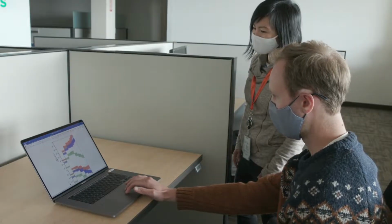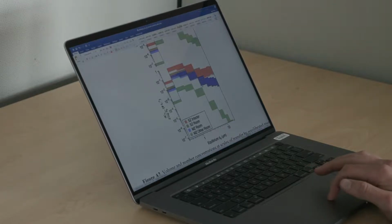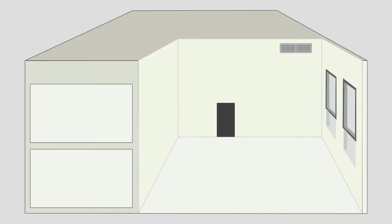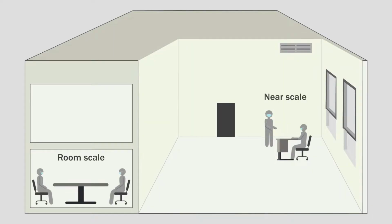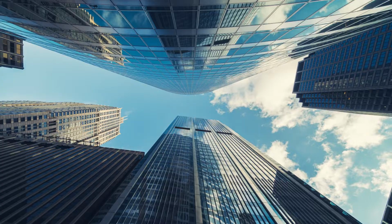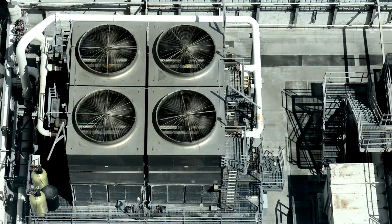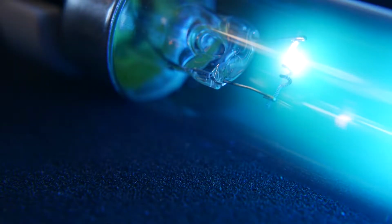Our engineers used a computer simulation model called CONTAM. Using this model, we're able to demonstrate how engineering controls are effective at the near scale, at the room scale, and the building scale. We reviewed data on the effectiveness of engineering controls, including ventilation with outdoor air, filtration, and disinfection by germicidal ultraviolet light.